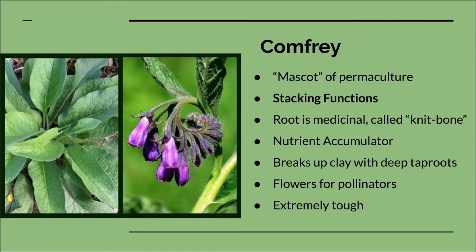It's also a nutrient accumulator. In other words, it accumulates nutrients. So it actually pulls nutrients from really deep in the soil. A lot of roots are near the surface. Comfrey roots are really deep, thick tap roots, kind of like carrots. And they're going to pull up nutrients and bring them into their leaves. And then their leaves rot at the surface and make those nutrients available to other plants. So just having comfrey on your site and around your fruit trees, it's fertilizing everything for you.